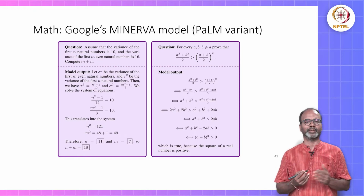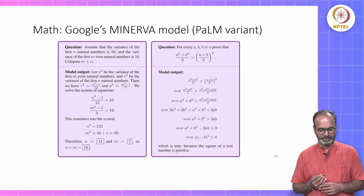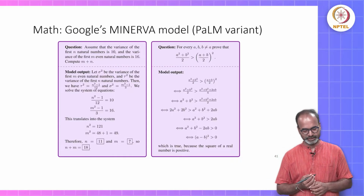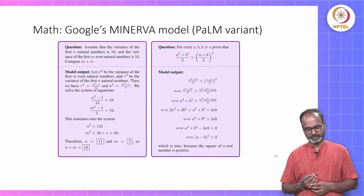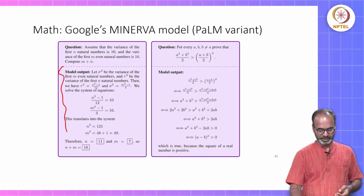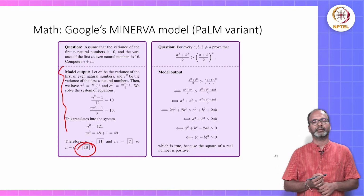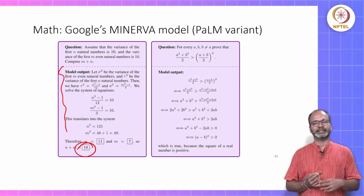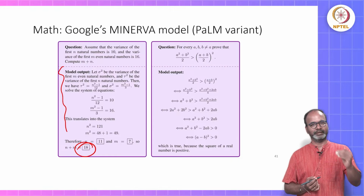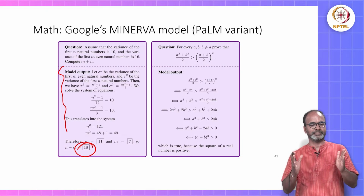Initially, we were looking at only text generation. Now, if you see, the question is, assume that the variance of the first n natural numbers is 10, and the variance of the first m even numbers is 16. Compute m plus n. So it goes on, finds something, and then it just does m plus n is equal to 18. So it is able to take a problem and do steps, and currently as part of this course, we are only looking at the capabilities of what's going on.